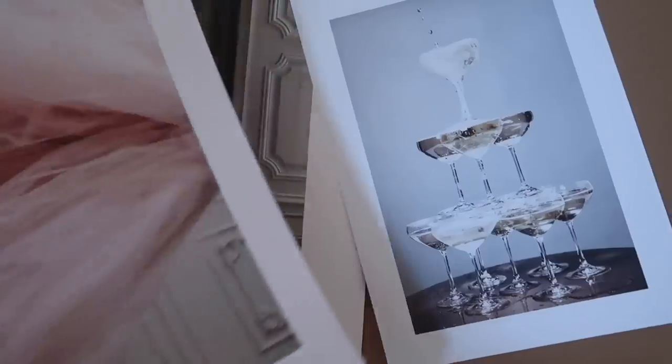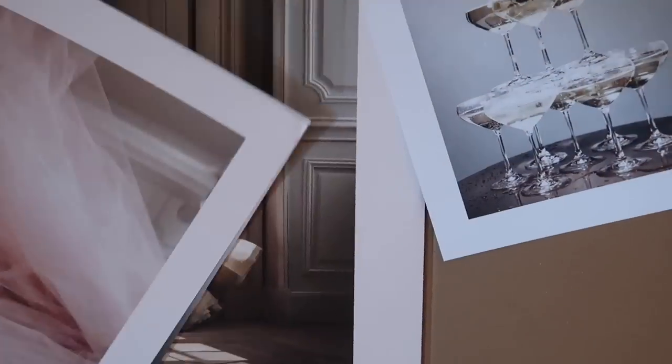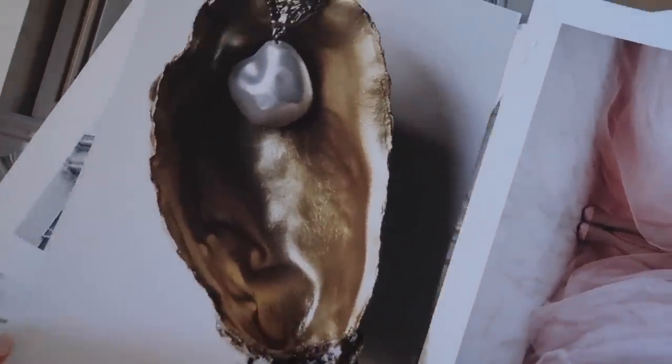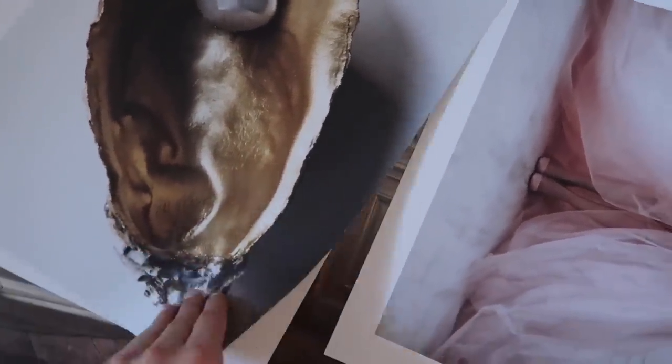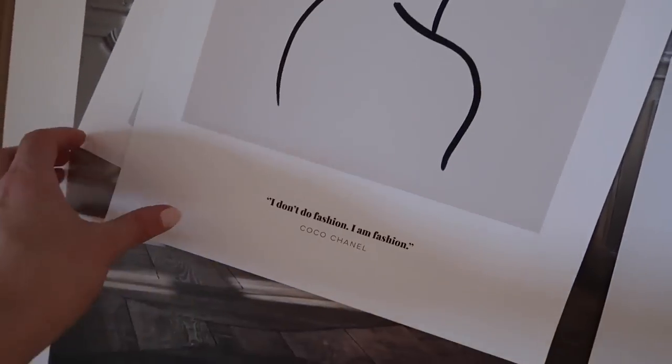So this is the smallest one that I have. This one I think is really pretty. It's a girl with this really grand tulle pink dress. This is an oyster that's painted gold with a pearl in it. So I feel like that is so pretty. This is a line drawing with a Chanel earring.